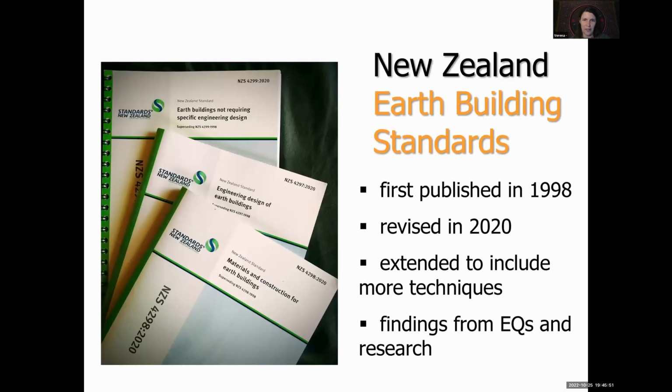So here they are, that's how they look. You can get them through Standards New Zealand, and they're NZS 4297, 4298, and 4299. And just a quick aside, when we teach online, we teach to these standards. We teach things like doing bracing calculations and the design of earth buildings. It's very comprehensive, so it's a very cool set of standards.